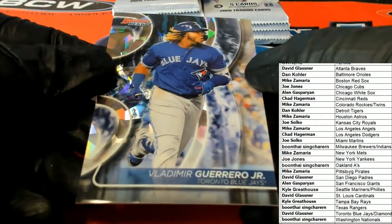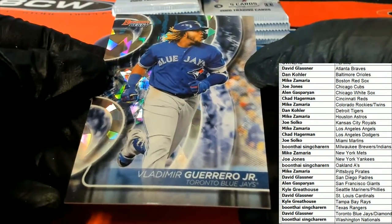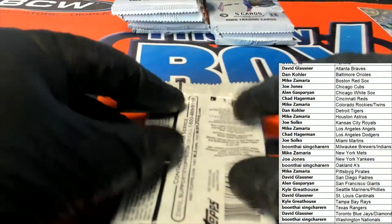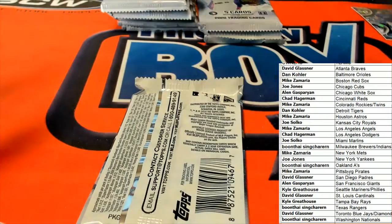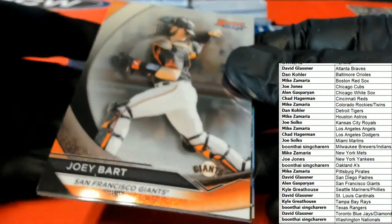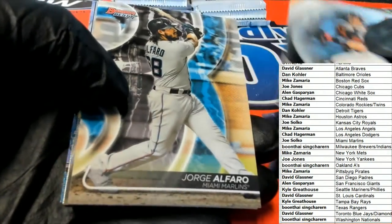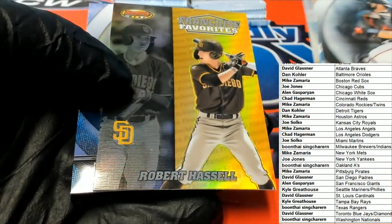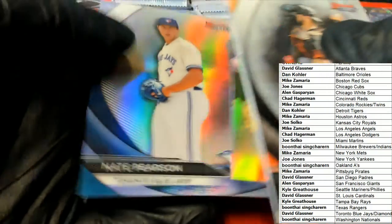Nice Vlad Guerrero. Let's see how nice that is, man. It's solid. Yeah, that was like a rare item all on its own, piece of rarity. Dylan Cease, I like him. I think he's pretty good. Hassel, Nate Pearson.